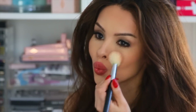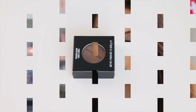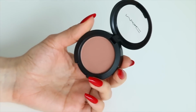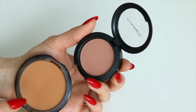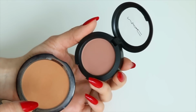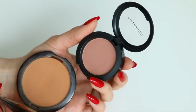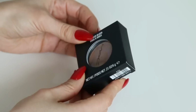Okay, so let me show you the one that I got. I'm really excited because this is so different than the ones that I was really just falling in love with when I was swatching them at home. This one was about $30 and it's from MAC. It's called Harmony. When I swatched it, I knew it was perfect. It may look like a really light shade, but it has the same level of brown, the same depth as this orangey bronzer, minus the orange pigment. That's exactly why I got it.